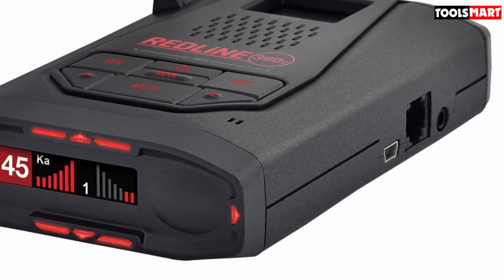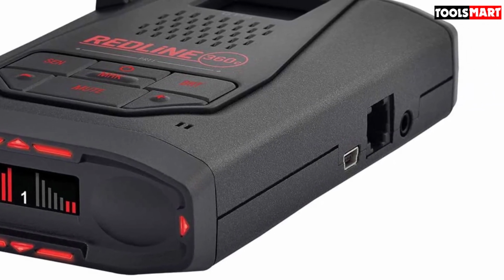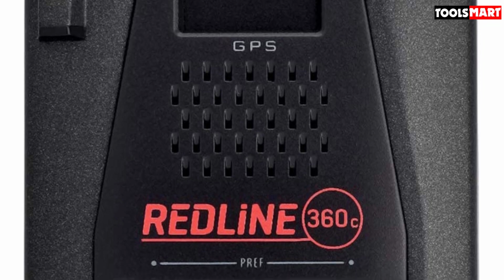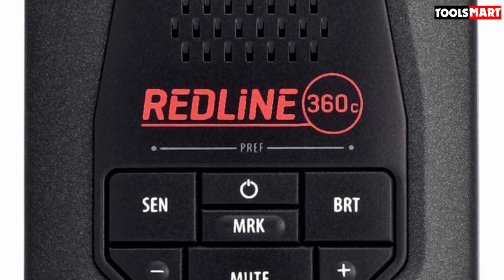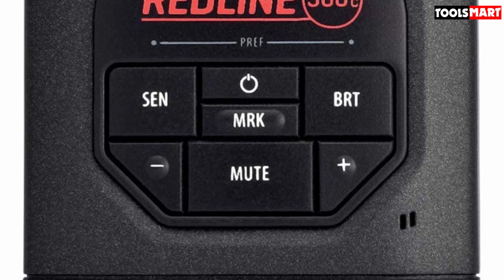In our testing, the app integration was perhaps the only major weakness of the Escort Redline 360C. It would occasionally disconnect from Bluetooth, requiring a reboot of the app. Also, the speed limit information was frequently inaccurate, with Waze doing a much better job of displaying the correct limits. Nevertheless, if you've got the money for it, this radar detector is the full package and absolutely the one I'd choose.